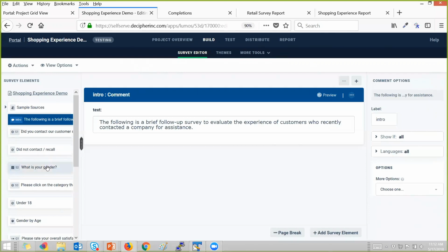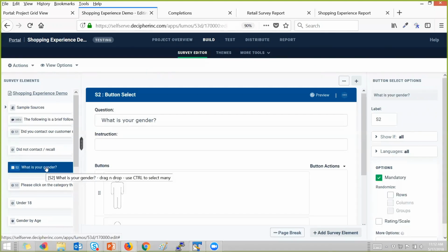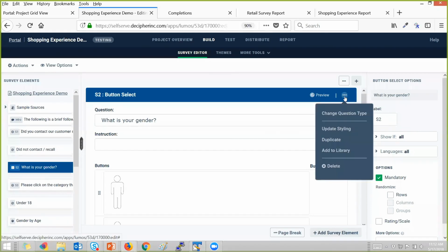But if we dive into the tool itself and I click on any question here, so we'll go ahead and click on perhaps the gender question, there are a couple of things I wanted to point out that have changed. In the middle of the screen, when I look at this particular question, you'll notice the option menu is now a drop down on the right side of the screen. And the biggest thing here is I have the ability to change my question type to any one of the other question types in the library.